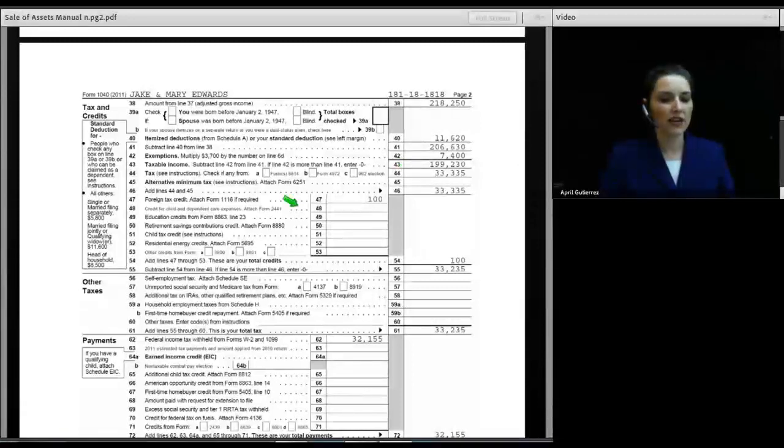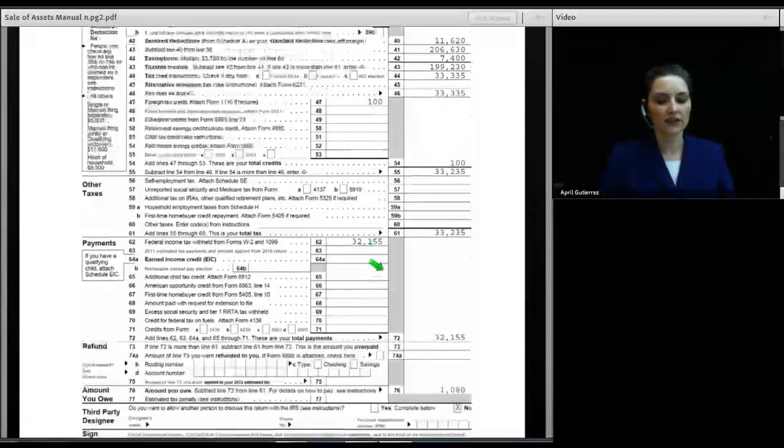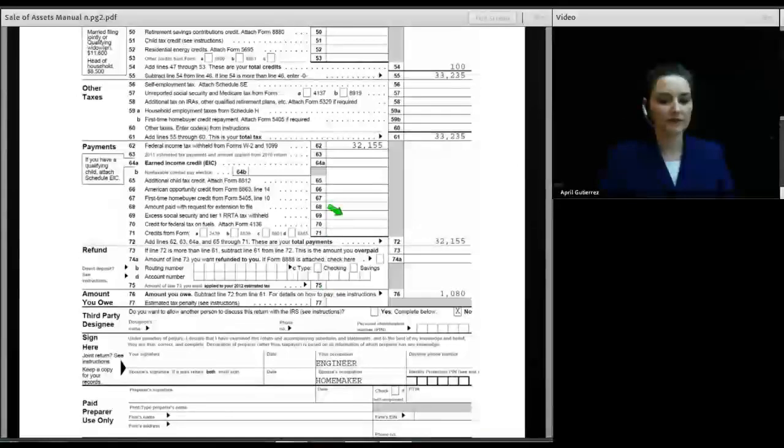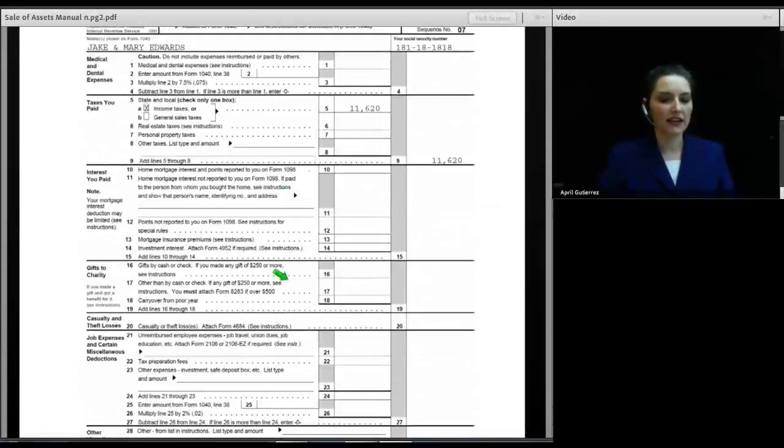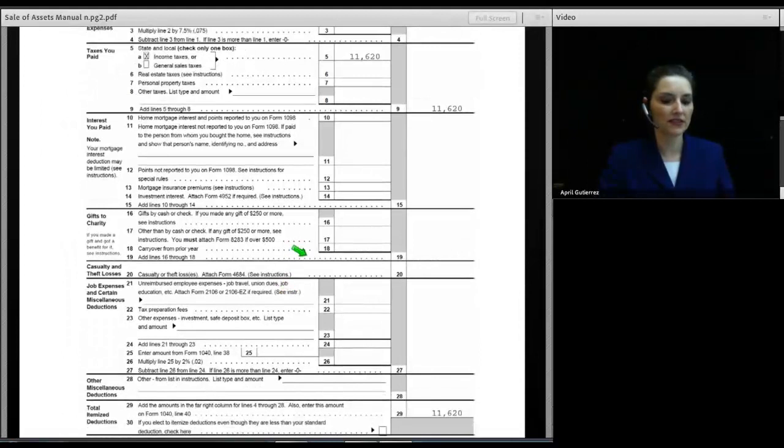He's eligible for a foreign tax credit of $100. We've entered that on the line. And let's move on to his Schedule A. His Schedule A, they're itemizing only because they had income taxes withheld on the W-2 that are more than the standard deduction. I didn't give you any other reason to itemize them.